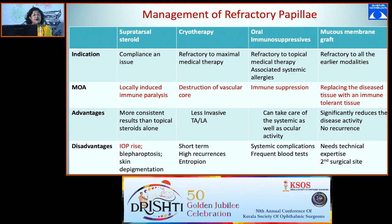As the size of the papillae increases, the more severe the disease becomes. When we come to the management, we start with a supratarsal steroid, which induces a local immune paralysis. Next, if there is a recurrence, move on to cryotherapy. Oral immunosuppressives have a role primarily in patients with associated systemic allergies, which is where you can use them. If nothing works, you can consider a mucous membrane graft.